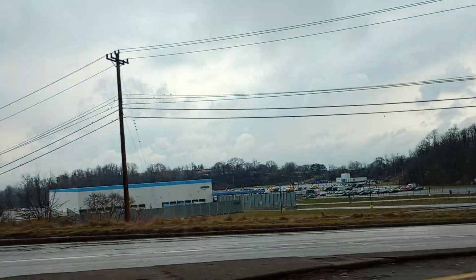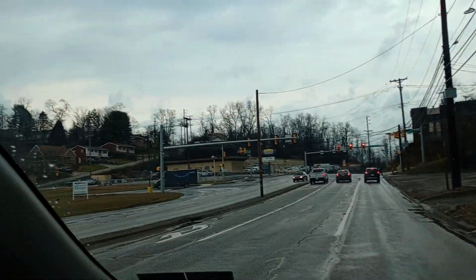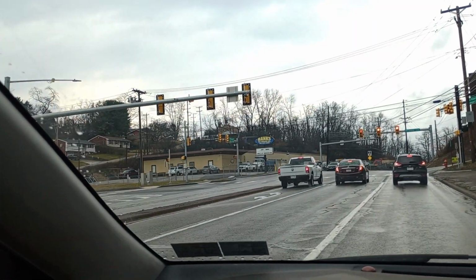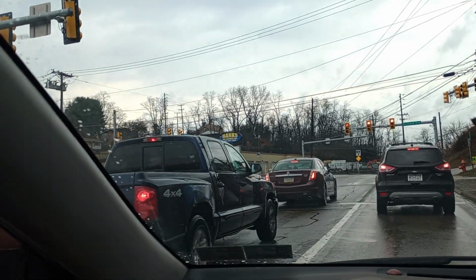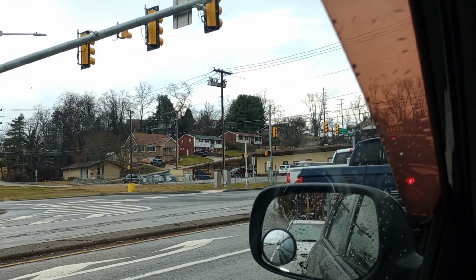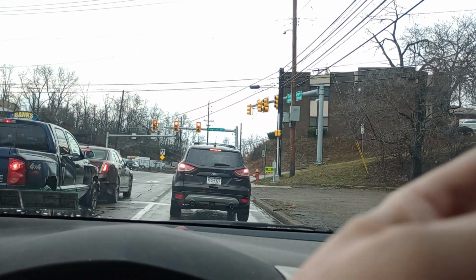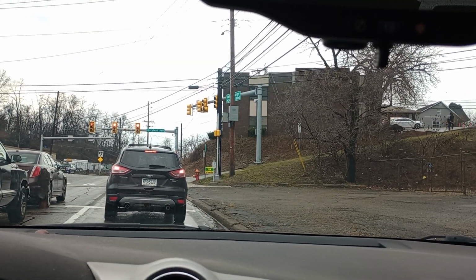But that used to be Eastland, Gimbals in front. Jeannie's Auto Sales used to be Kentucky Fried Chicken. I think that long brown building over catty corner on the left was either BF Goodrich or Goodyear at one time. And the housing plan up in there. And Maryland Avenue goes up over to the right here. You can go out to Route 30 that way.